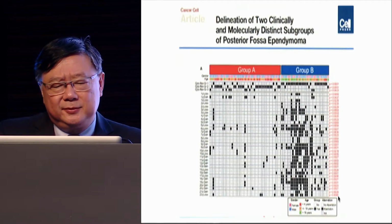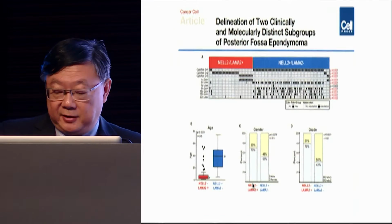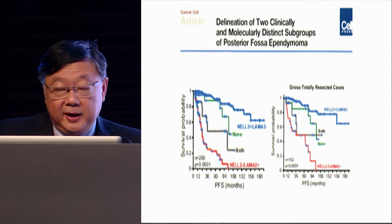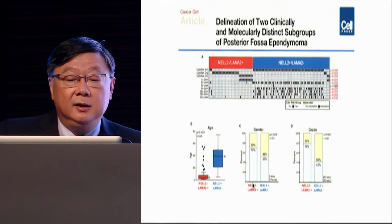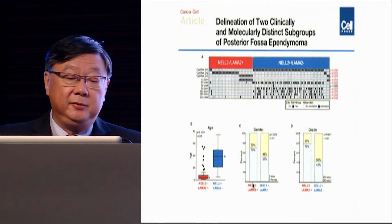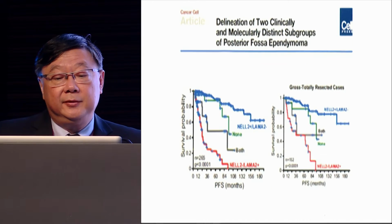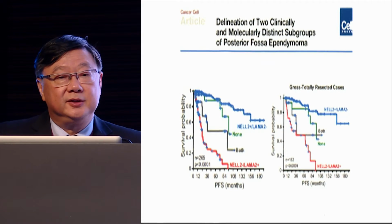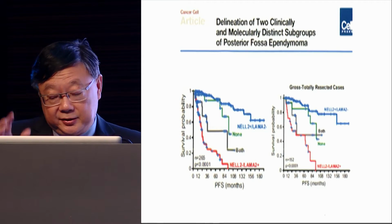For supratentorial tumors, it's not really so crucial, but for posterior fossa ependymomas, today we have identified that there are two groups, and some people use the terms group A and group B. Group A is basically a group that is what we call NAL2 negative and LAMA2 positive, versus group B, which is NAL2 positive, LAMA2 negative. And the outcomes are very different. If you have NAL2 negative, LAMA2 positive, your prognosis is very poor. Versus if you have NAL2 positive, LAMA2 negative, so group B, your prognosis is very good.